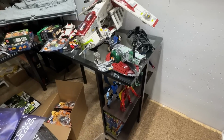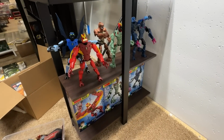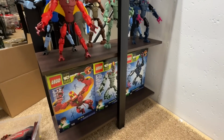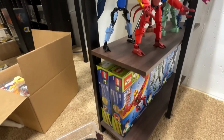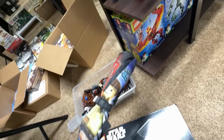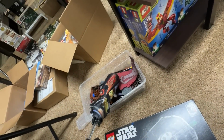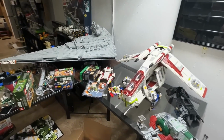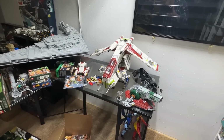So back here, guys, we have one of the favorite parts of my collection. We have my Ben 10 stuff. We have all the built ones. We have all 6 of them built, and then all 6 of them sealed down there. As you guys can tell, it's too deep. We have a LEGO Star Wars umbrella right here. I want to eventually take a picture with that. Okay, guys, and then moving up, that's everything right there. We have some Clones, of course, but whatever. Again, a lot of mess.